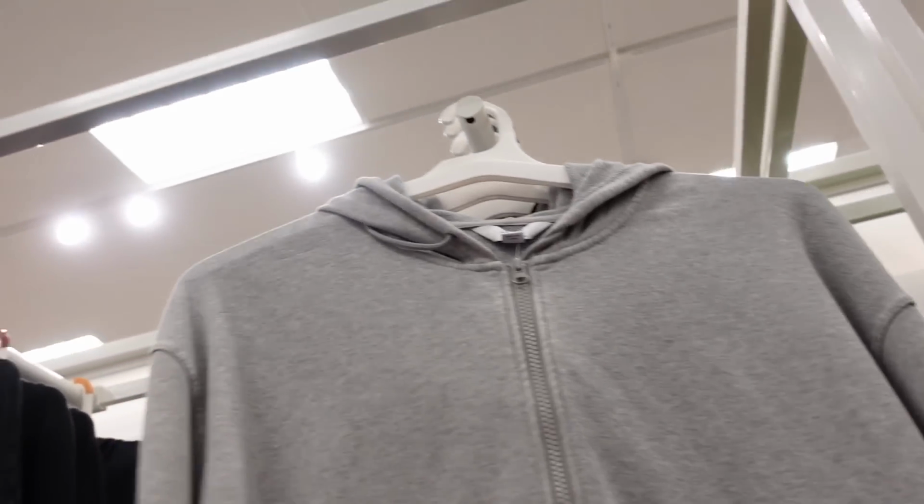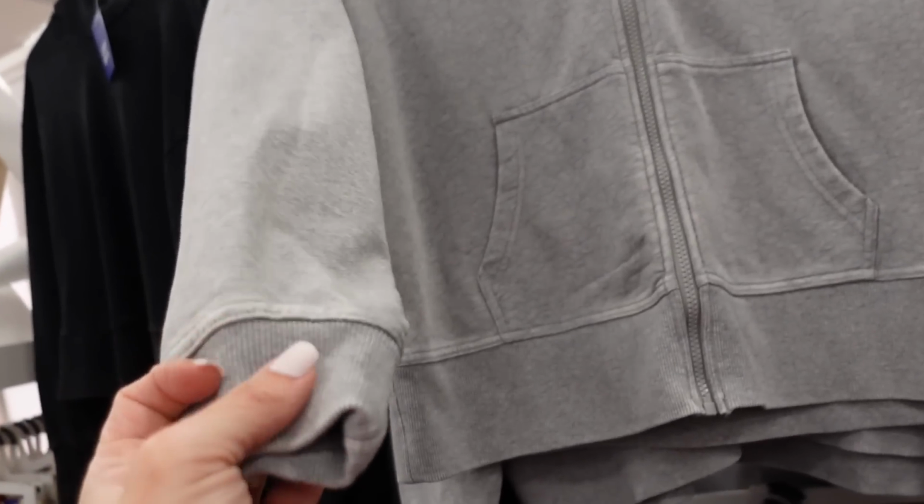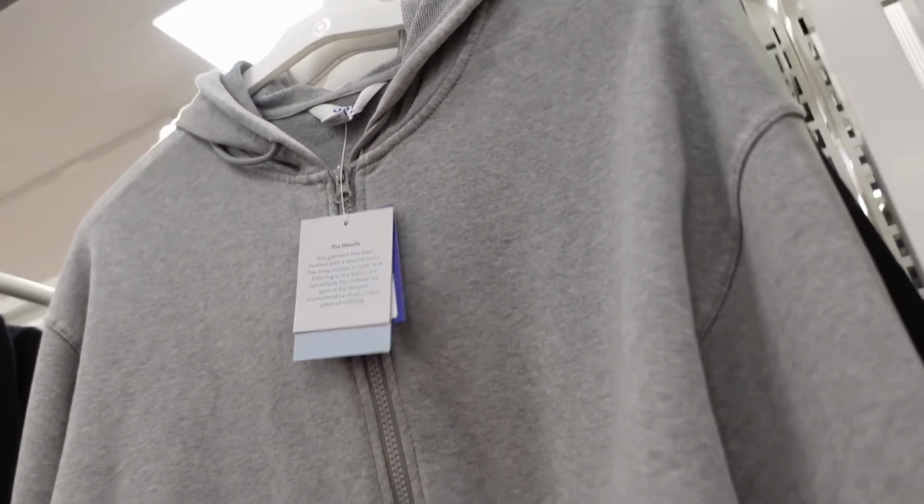So this one has a terry on the inside, a kangaroo pocket, drop sleeve, ribbed wrist. It does have that kind of like acid wash look, but not too much. And the same kind of fit through the back. In the gray, it also comes in solid black. And then these are $32.